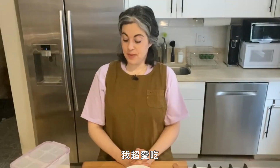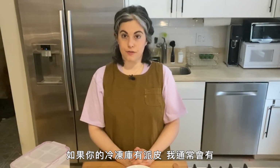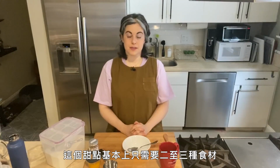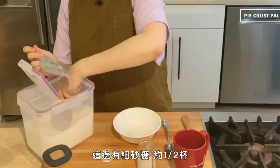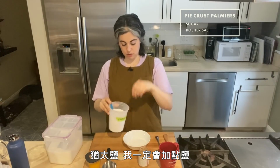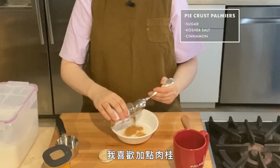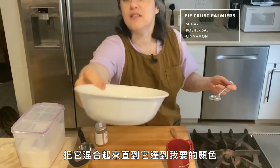I love them. And this is a pantry dessert because if you have pie dough in your freezer, which I usually do, it's basically like a 2 or 3 ingredient dessert once you already have the pie dough. I have granulated sugar, this is like a half cup. Kosher salt, I always add salt. I like to add a little cinnamon. I'm just mixing it together until it is the color that I want it to be.